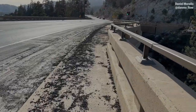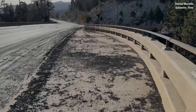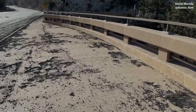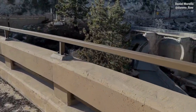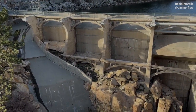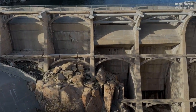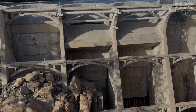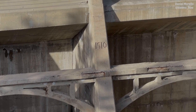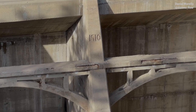Amazing. It's so nice that they designed this bridge with a little cutout here, little viewing area. To tell you the truth, I've never noticed that driving across here hundreds, if not thousands of times. All right, well, this is what the backside of the dam looks like for y'all who've never seen it. Like I was reporting in my last video, 1910 is when it was established. Look at that. If you're seeing that for the first time, then you're not alone because I've never seen that either. That is really cool.